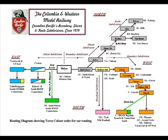Train control, as on the prototype, is by dispatcher using timetable and train order. In order to get train orders to the crew, there are, as on the prototype, train order stations at South Slocan, Castlegar, Corkendall, Farron, Cascade, and Rosebery. In addition, there are register stations, one on the Nelson sub at Troup Junction, the second, the combination of Slocan Junction and Castlegar, and the third at Cascade. In addition to these train order and register stations, there are also phone boxes available for the crews to use at Shields and Fife siding.